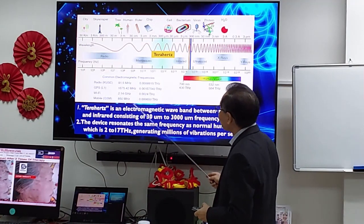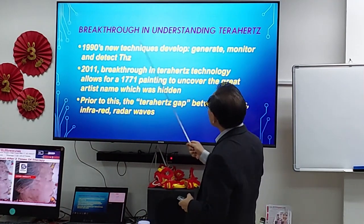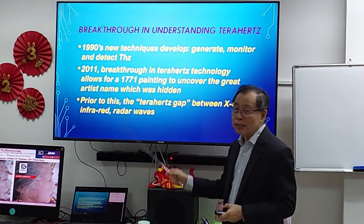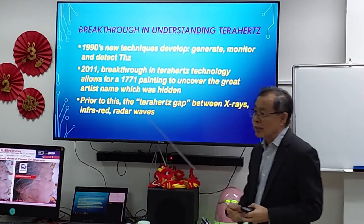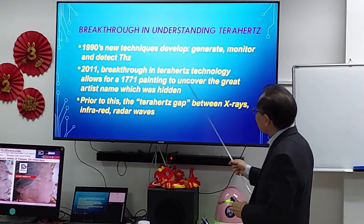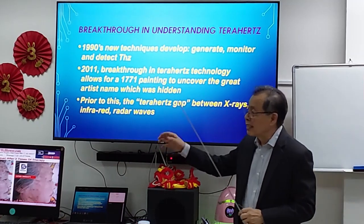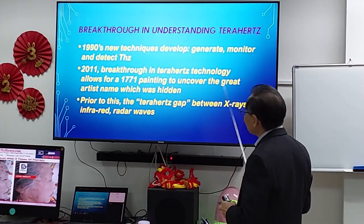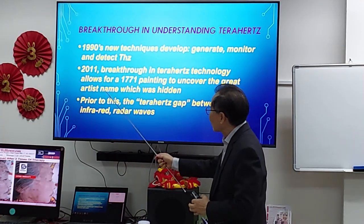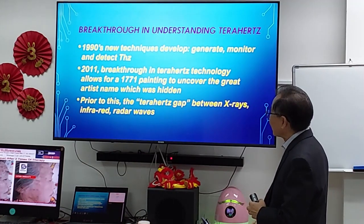Okay, mobile is there. Now, the breakthrough in terahertz technology came in the 1990s, when new techniques were developed to generate, monitor and detect terahertz waves. And in 2011, a breakthrough came when terahertz waves were used to look at a painting and uncover what was underneath. In the past, paintings used to be painted over, and they were able to discover details below the surface painting. They were even able to discover the artist's name, which was hidden below the painting on the surface.